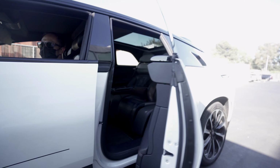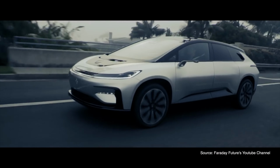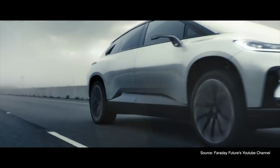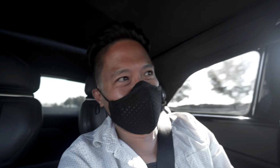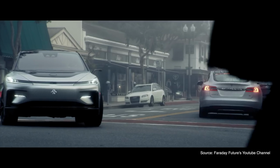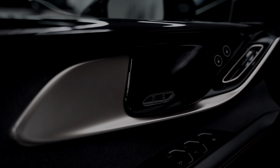Dynamically speaking, the FF91 handles really well thanks to its four-wheel steering, torque vectoring, and semi-active dampers. And despite its rather large exterior, it definitely feels like a much smaller car. I was very much surprised at how flat it corners. And even though it has the ability to maneuver just as well as a modern sports sedan, what's probably even more impressive is how quiet and comfortable the ride felt. But honestly, that's not really the point.